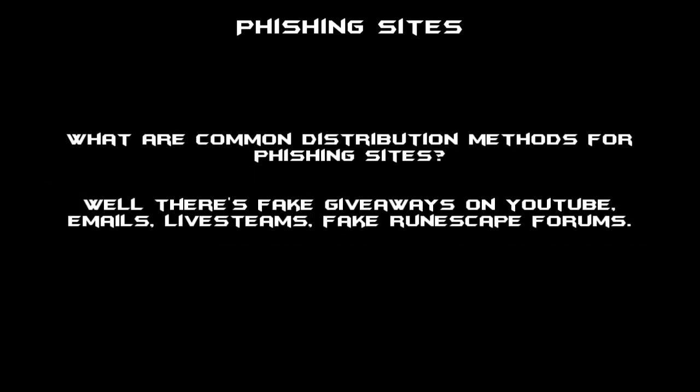So now you know phishing sites are basically fake sites. What are some common distribution methods for these fake/phishing sites? Well, there's fake giveaways on YouTube, emails, live streams, and fake RuneScape forums, just to name a few. And those are some of the most common methods, by the way.